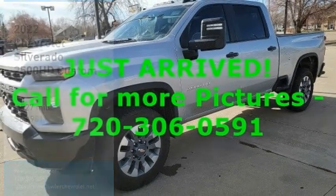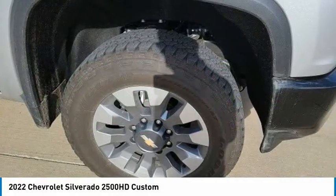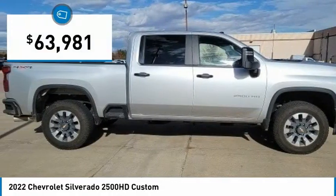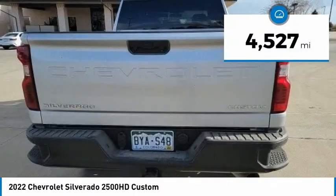Today with the 2022 Silverado 2500HD. This pickup truck pulls unlike any other and is priced below $65,000. This vehicle has less than 5,000 miles.